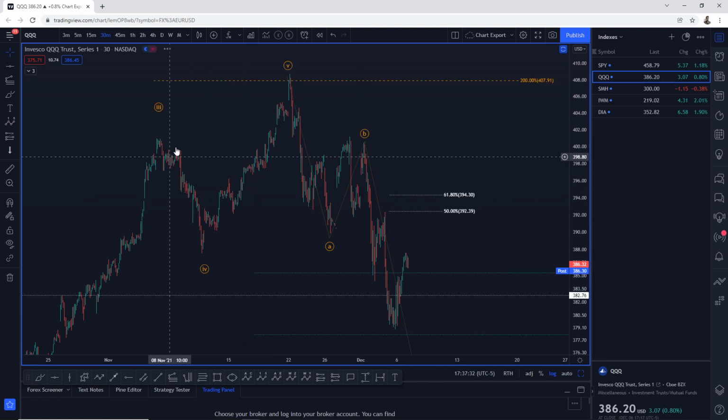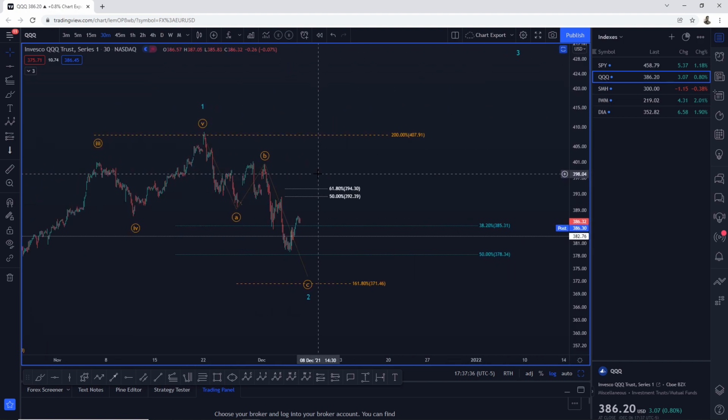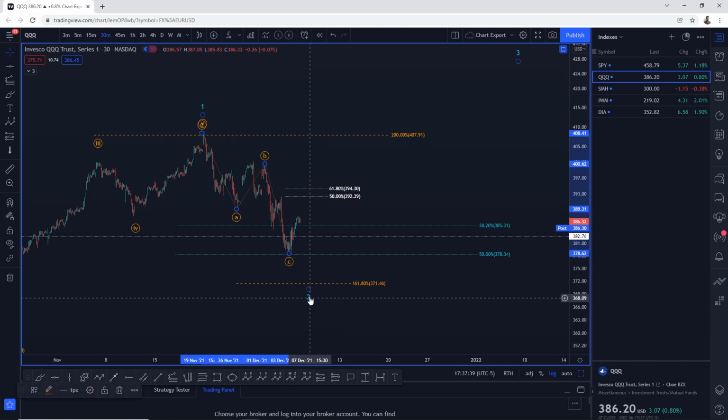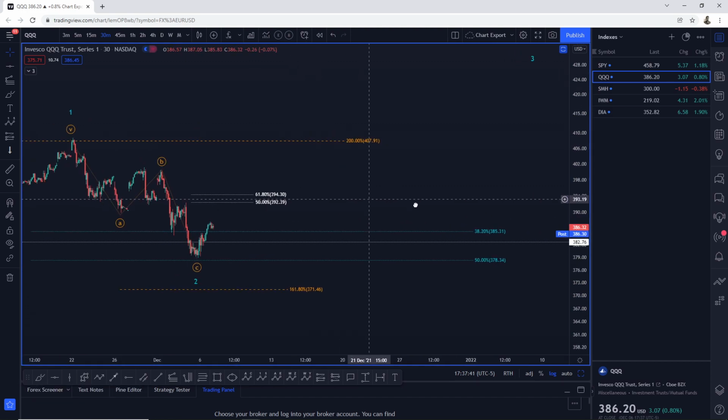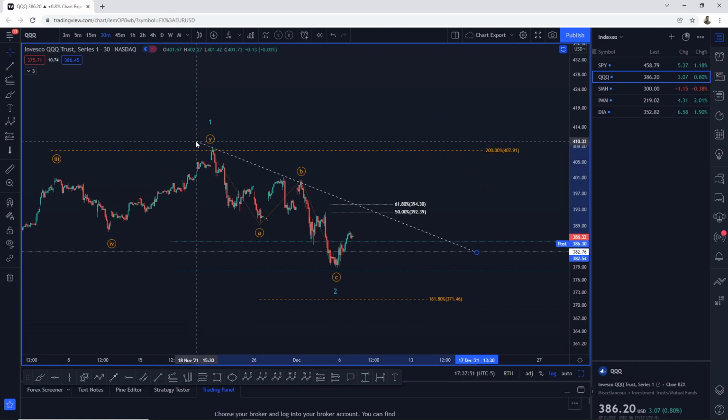Over to the Qs. Similar situation, guys. Now, is this all she wrote on the wave C? This one is showing a little bit of weakness. We know that tech was not having a good day today. So if we draw this trend line just like we did on the SPY, we have a little bit more room to go to the upside to try to retest it.